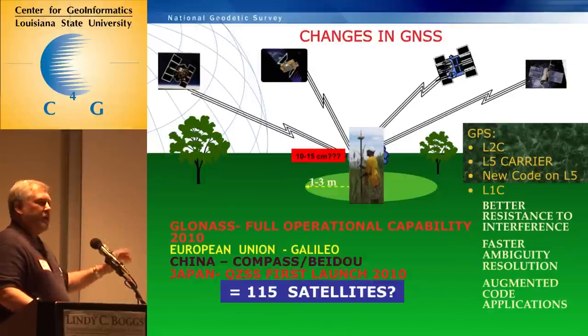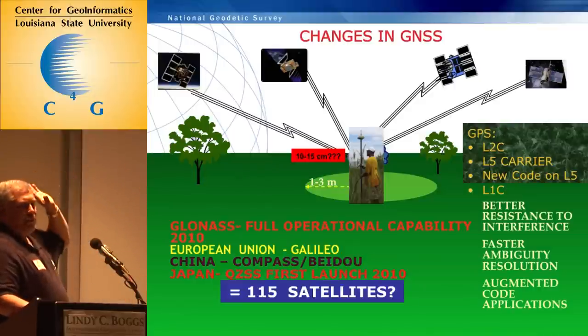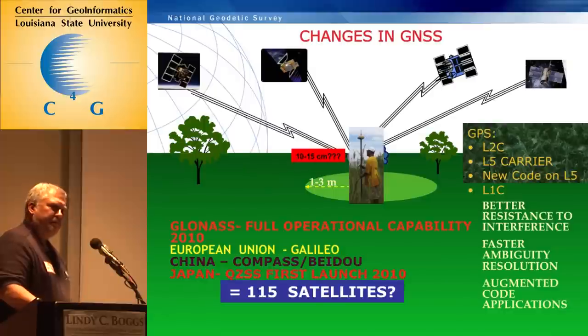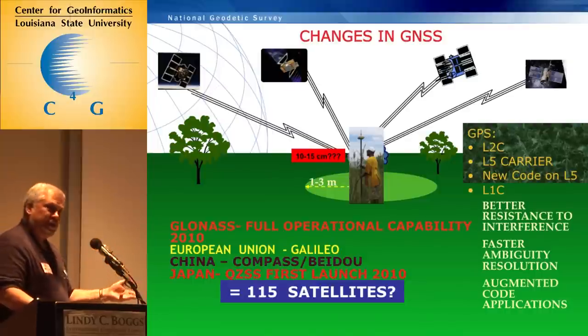So it's pretty scary. And not only are the constellations being populated, but the signals are increasing. We're adding another frequency, L5, more code signals, L2C, all these other things that are being added to the GPS constellation. It's going to be crazy.